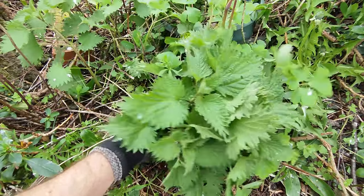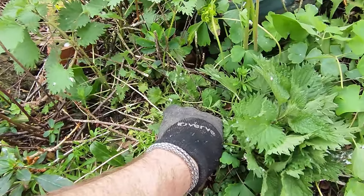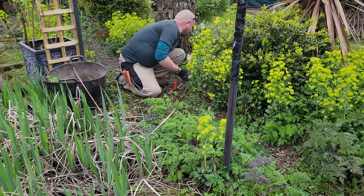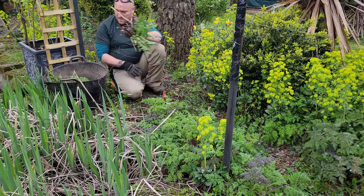This plant doesn't normally need an introduction. Stinging nettles. Excellent for wildlife, not so good for the legs when you're walking past, so I'm going to take this patch out just so they don't grow across the path and sting Pete's legs.